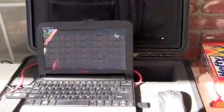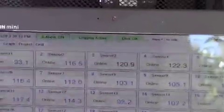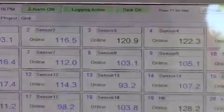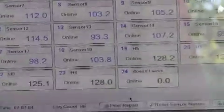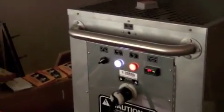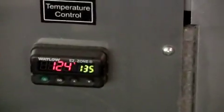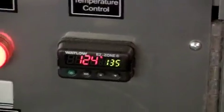This is our computer system that monitors all the sensors that are put in the house. Here we've got the heaters going in the living room. You can see the ambient air temperature is 124 degrees. And it's shut off instead of 135, so the heater will not go above 135.